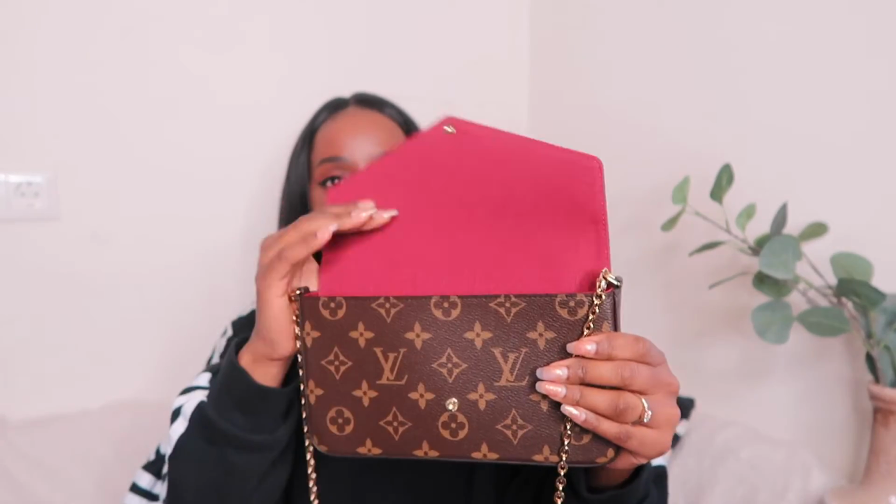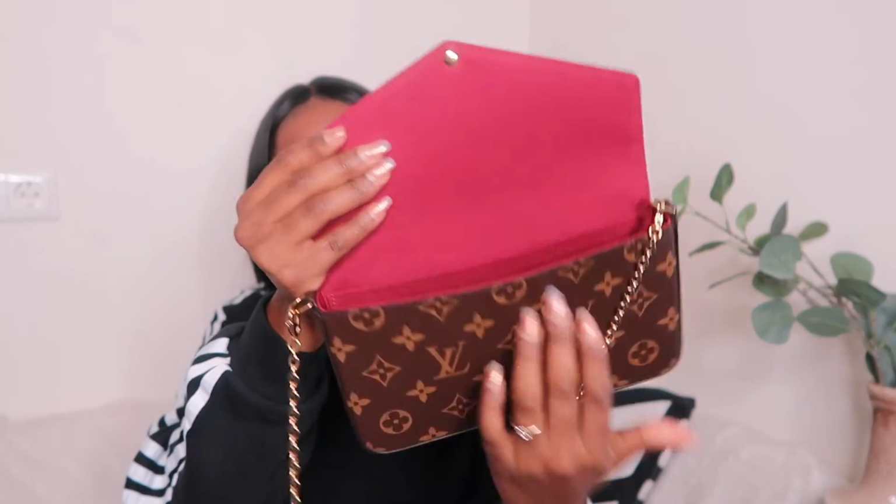Inside is this fuchsia pinkish color. It comes with two little wallets, which I think is so lovely. It has this, which is super cute. And then it has this thing, and this says Louis, and this is for cards and everything. You can just use this for your daily stuff. And then the bag itself looks like that inside. On the side here it says Louis Vuitton, and it has this gold Louis Vuitton chain as well, which is pretty cute. You can remove it over there so you can wear it as a clutch.